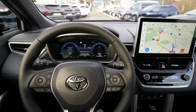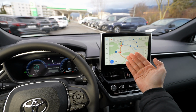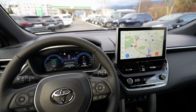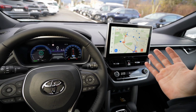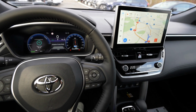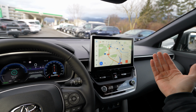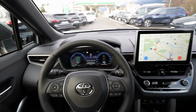The only thing I wish was different is that they somehow tilt the screen to the driver, because right now it's tilted to all the passengers in the car, and I think the most important is the driver. Most of the time many people drive alone, so I wish it was a little bit tilted to the driver. Anyway, you cannot see movies or stuff like that for all the passengers, so that's why it would be better if it was tilted to the driver. But yeah, I'm not complaining. I mean, the visibility is quite fine.